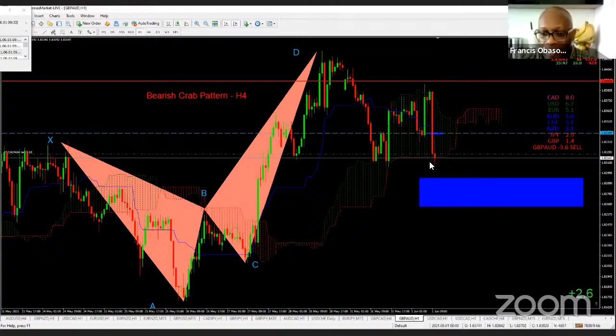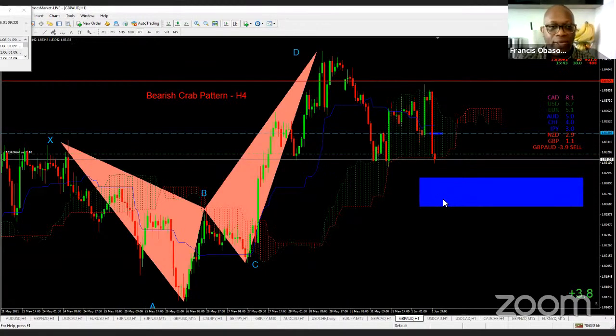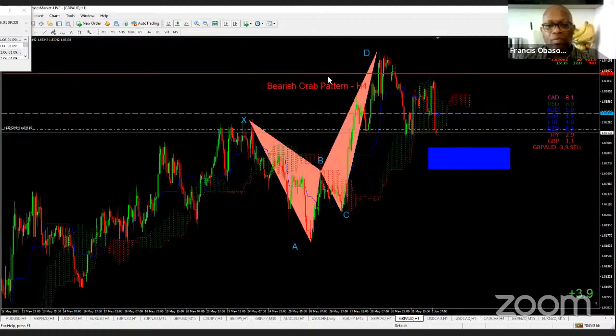So we're expecting it to definitely retrace as far as this golden zone, which we marked up earlier on. But hey, it's a harmonic pattern, isn't it? So it could definitely go all the way.